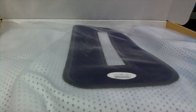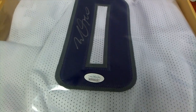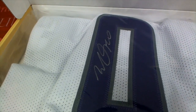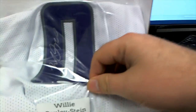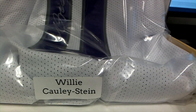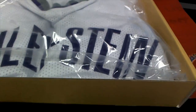All right, what is this? Mugsy Bogues? I don't know, man. Like maybe a Kings jersey. Oh, Cauley-Stein. Nice. I have to say, I don't think I've ever pulled his jersey. Check that out. Willie Cauley-Stein. Right there. Nice. Nice colors, too.